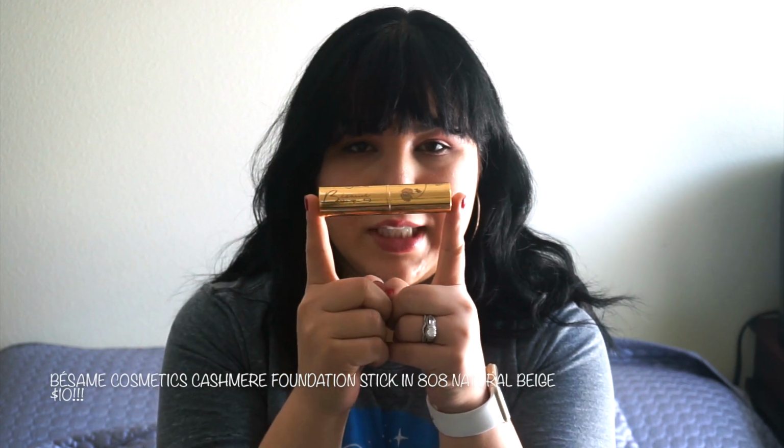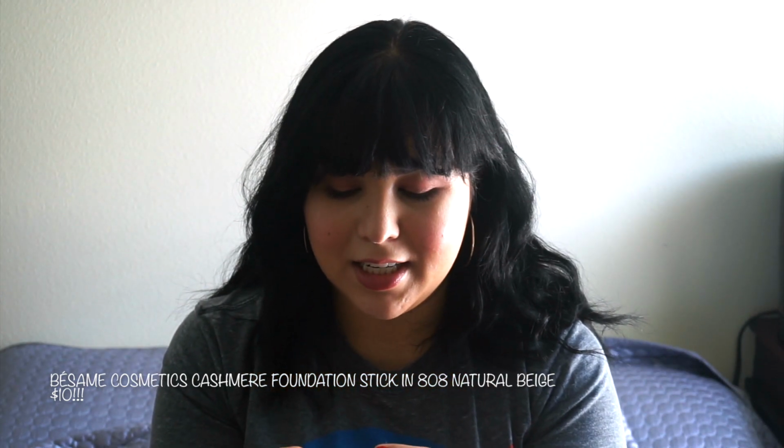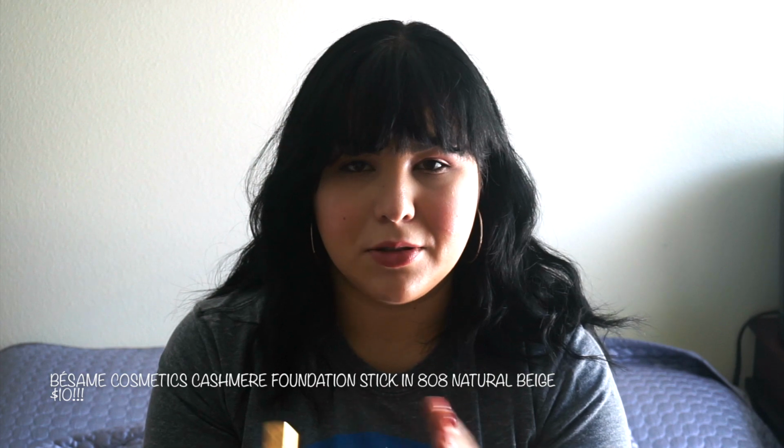Let's move on to something that I'm surprised that I'm really loving right now. It is the first cream foundation product that actually works with my skin, and it's such a natural finish on the face. You can't even tell that you have something on. But this is the Besame Cosmetics Cashmere Foundation Stick in the shade 808 Natural Beige. This, believe it or not, is $10 on their website.